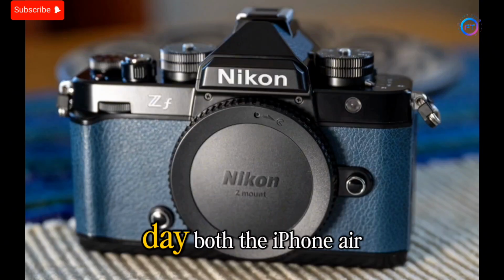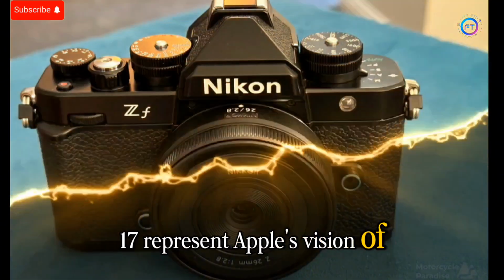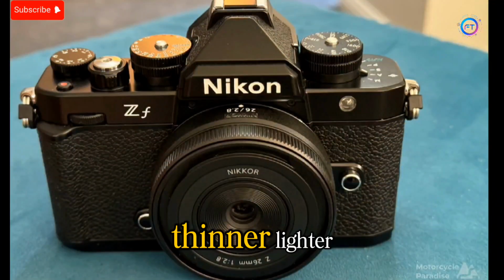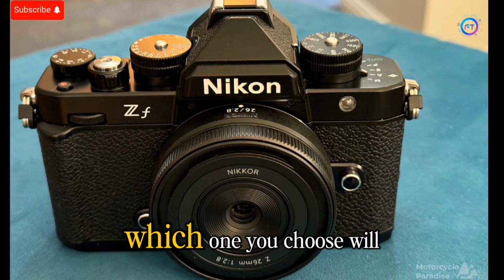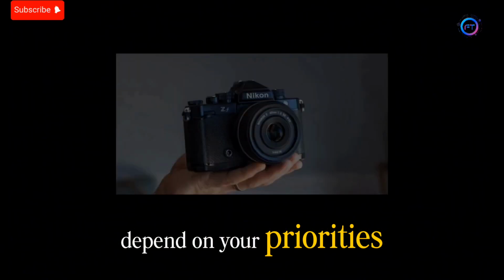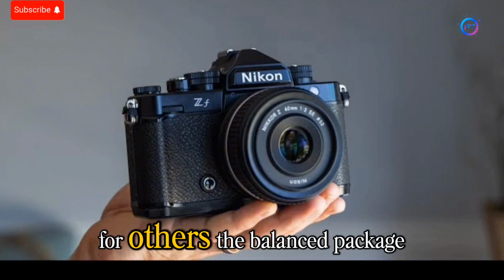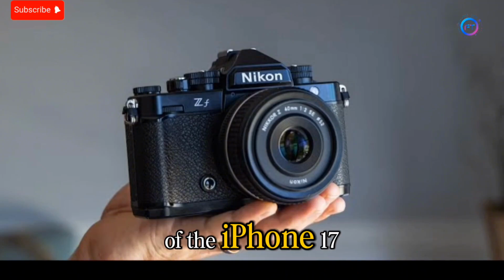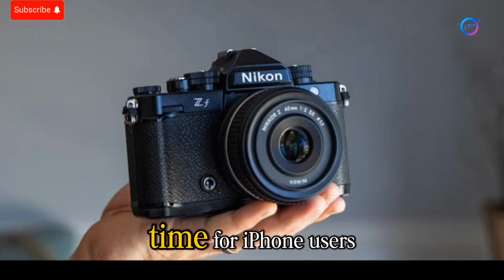At the end of the day, both the iPhone Air and iPhone 17 represent Apple's vision of where mobile is going. Thinner, lighter, smarter, and more efficient. Which one you choose will depend on your priorities. For some, the design of the Air will be irresistible. For others, the balanced package of the iPhone 17 will be the smarter choice. Either way, it's an exciting time for iPhone users.